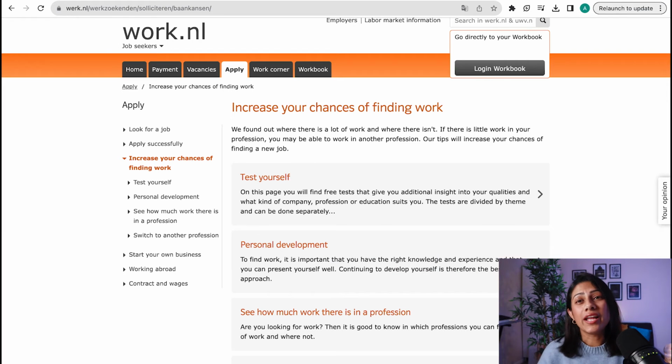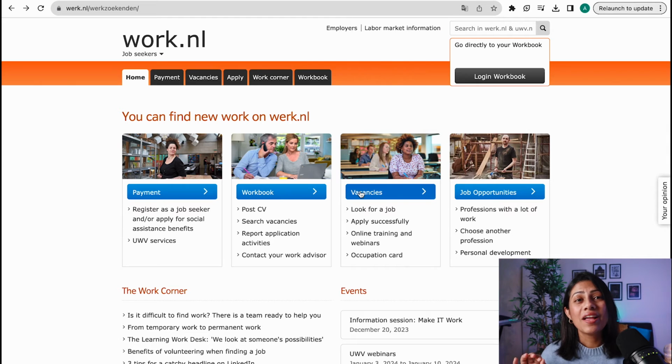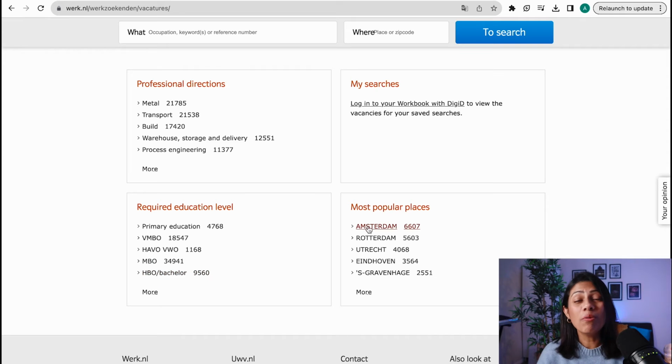Then there's work.nl that throws up some brilliant jobs. Head over to the homepage and then click on vacancies. Why I like this website is that you can filter jobs based on your education level, based on your location, or based on your role.